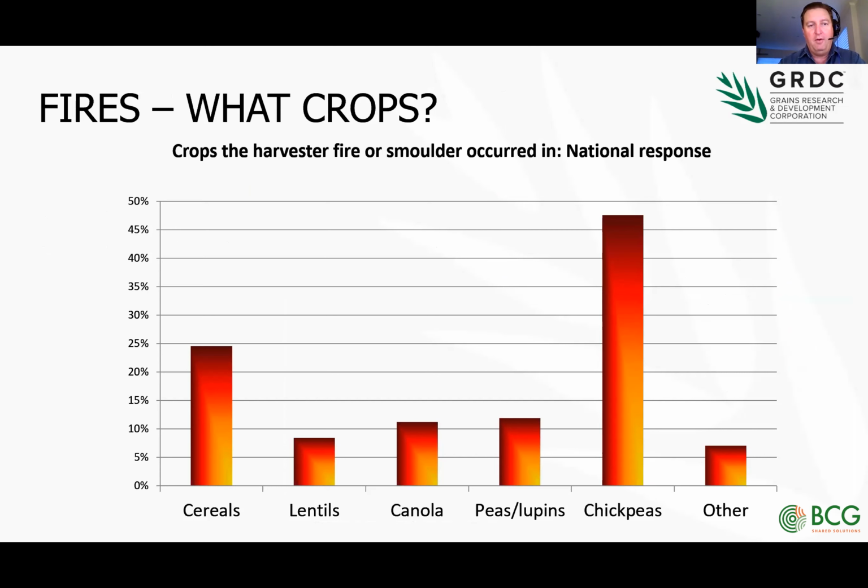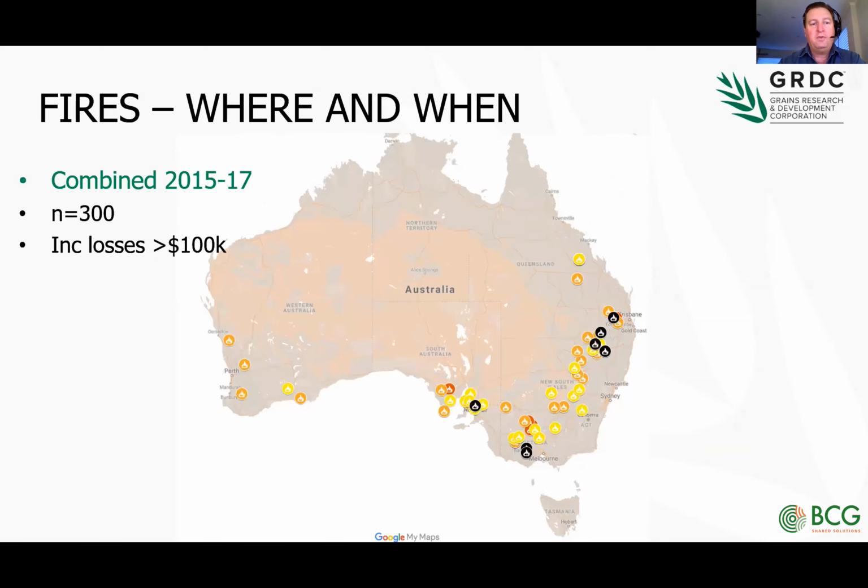Lentils, very high as well, not necessarily shown in the graph, and that's probably got a bit to do with the fact that the area of planting is relatively low compared to some of those others, which is why cereals is pretty high as well. So looking at where fires have occurred in harvesters, the little dots there represent losses exceeding $100,000 worth of damage. From a survey of about 300 from that 2015 to 17 period, increasing levels of losses, yellow, orange, red, up to black is a complete machine loss.